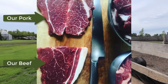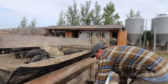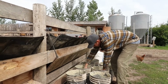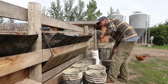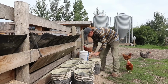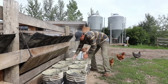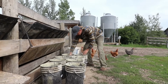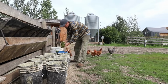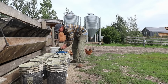So what we'll do is we divide these buckets in half so that there's enough room for the milk and any water to top up the fermentation buckets. And you can see the chickens there, they're helping themselves to some of that duckweed that we harvested. They just love it. We'll put in a little bit of this duckweed now for a little bit of protein, as well as some vitamins and minerals and enzymes that they wouldn't be able to get anywhere else.